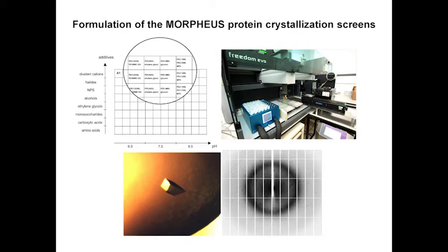Before making final choices about the formulation, a multitude of test screens are used against challenging samples produced at the LMB. The main goal is to produce exclusive hits that are useful for solving novel structures.